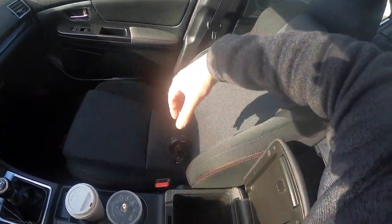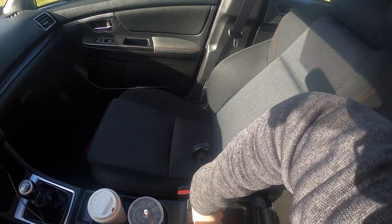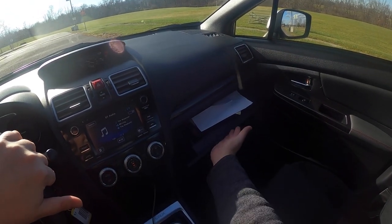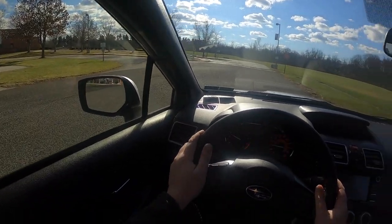You also have a center console, very tiny. I don't know if you can see that, but you do get USB and an aux and another power outlet right there. And the glove box is about average. I mean, it's a little small, could be bigger. In general, this car has a pretty small interior.